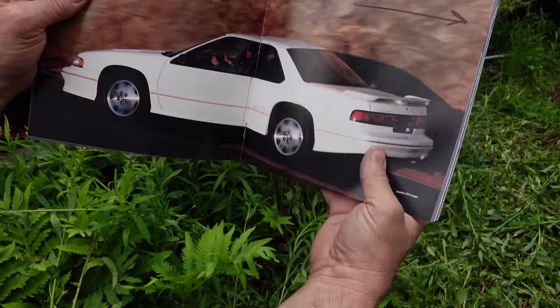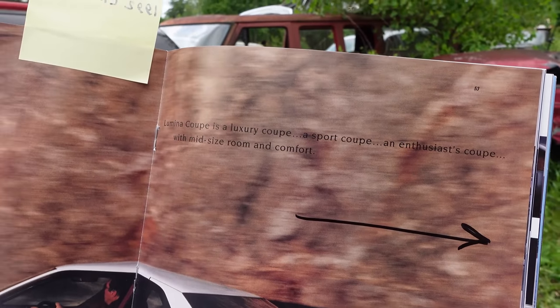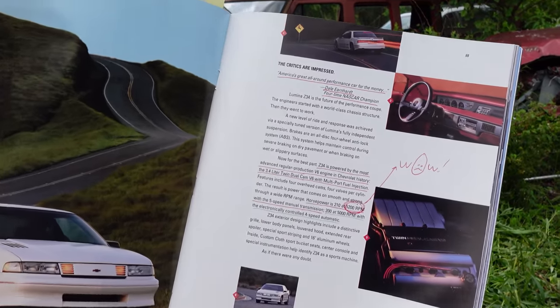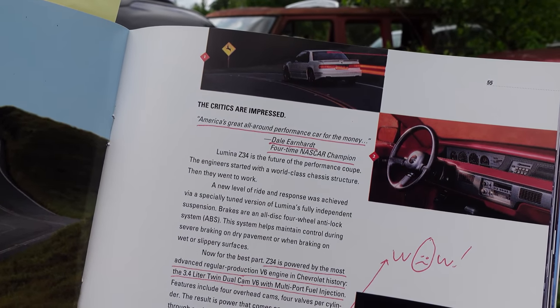But here is the Z34, and it says here, Lumina Coupe is a luxury coupe, a sport coupe, an enthusiast coupe with midsize room and comfort. And again, Z34, we'll get to the guts of what that's about here. And it says, America's great all-around performance car for the money. Dale Earnhardt would say these words, of course, a four-time NASCAR champion.